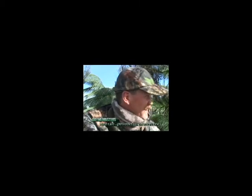Folks, I think I made a great shot. Our guide said that he would be back and come in here to eat, and he did. Oh man. New Zealand's finest red stag. All right.